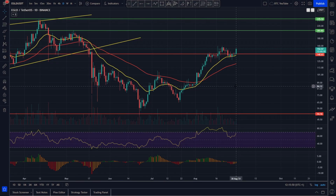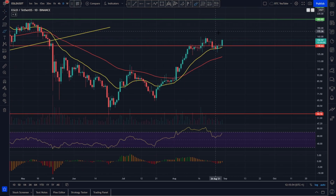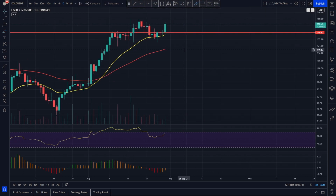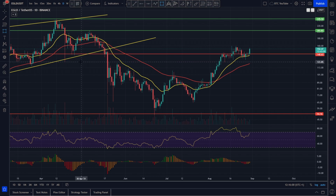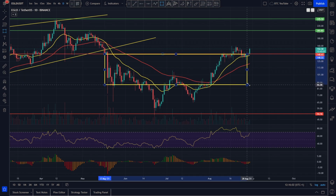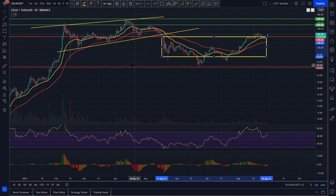What's up guys, so we're just taking a look at Elrond here, and as we can see, things are looking really good today, aren't they? We had a very nice little pump today, basically coming back above this range that we have been talking about for a lot of cryptocurrencies. For Elrond, we basically formed a range looking something like this, didn't we? In reality, you could probably say it was actually something like this.